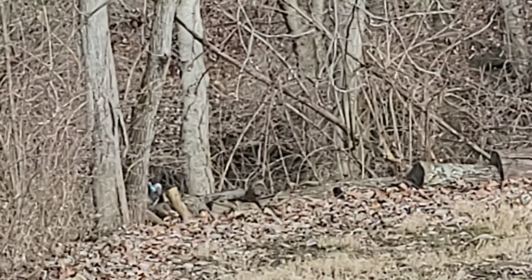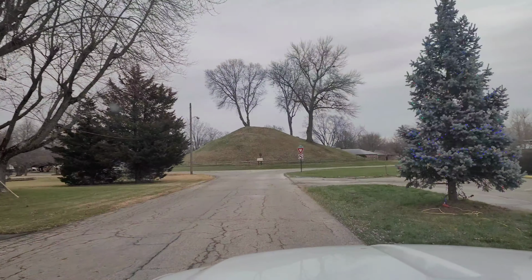It's a gloomy old day here in Ohio, so we're going to make this one a quick stop. We're going to go to a little town called Enon, Ohio. They have an Adena Mound there, which means it's 2,000 plus years old. Let's go check it out.